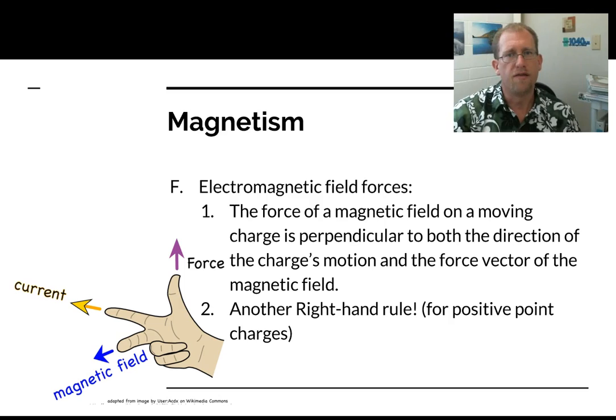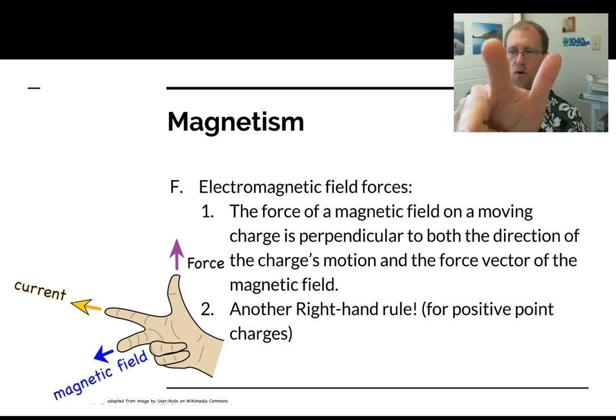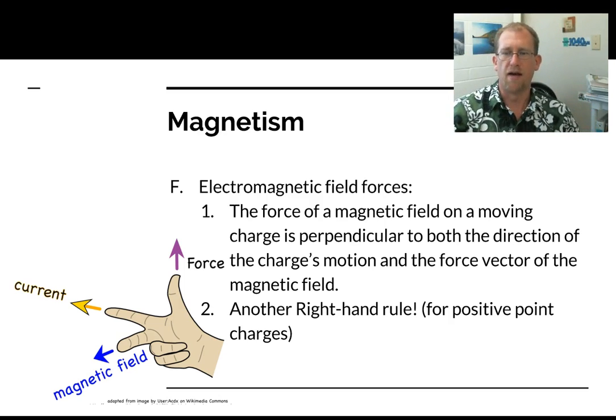For the influence of a charged particle in a magnetic field, we need another finger. You do something like this, where your thumb and your pointer finger make a 90-degree angle, and then your middle finger makes a 90-degree angle to both of them. Okay, so that's the shape. We use the pointer finger to point to the current, the direction that the charged particle is moving. And then the magnetic field, we make this finger, and they are always at right angles to each other.